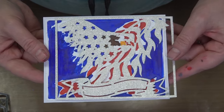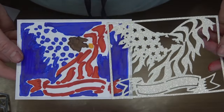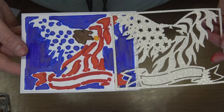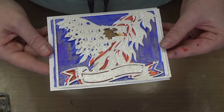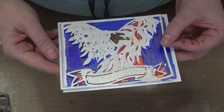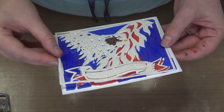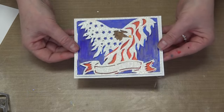I mean, that is a world of difference. A world of difference just by layering it over again. And by having that shimmer and that glimmer come through.